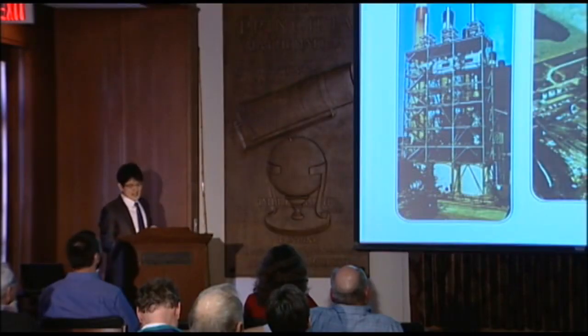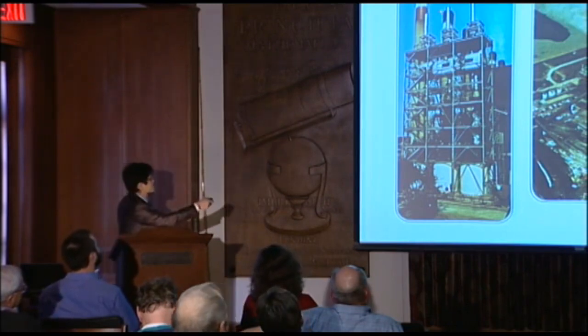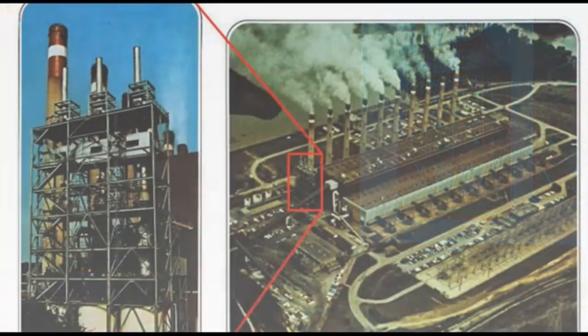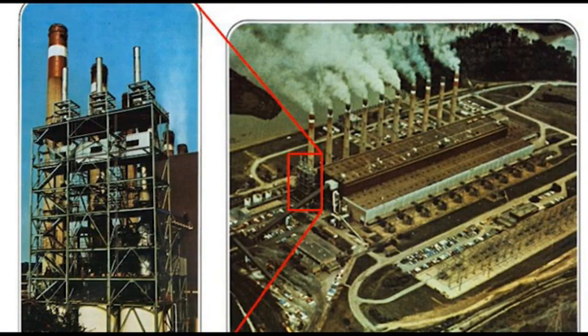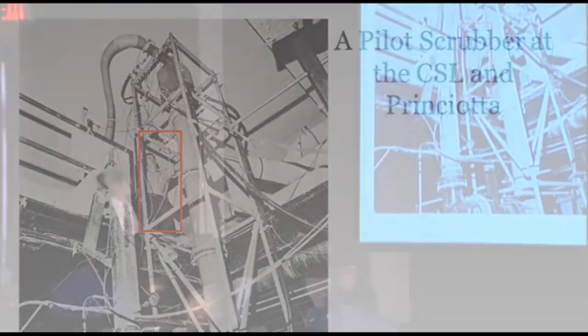On the left side, you see 3 scrubbers, and on your right side, you can see those 3 scrubbers with the background of 10 smokestacks. Princiota also had a smaller pilot scrubber at his laboratory, and here you see him on his scrubber.